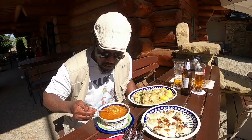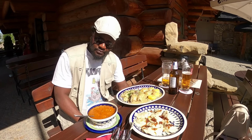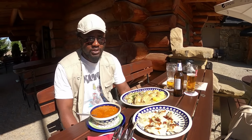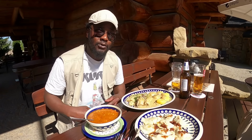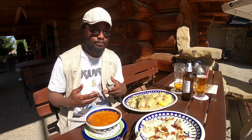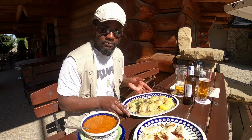Guys, this soup is absolutely amazing. So much meat. Loads. Wow. This food is delicious. This food has got flavors, it's satisfying. Polish food is absolutely satisfying.